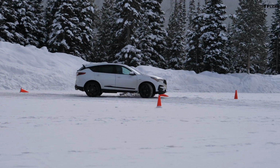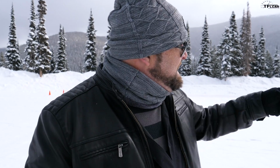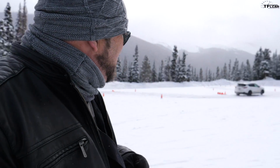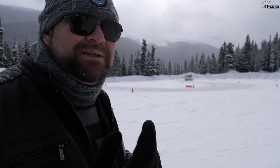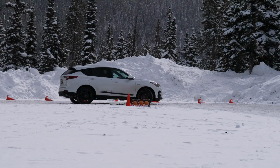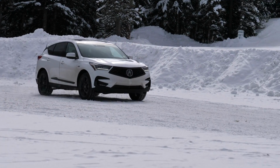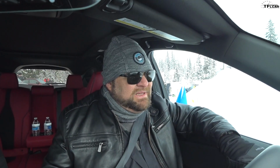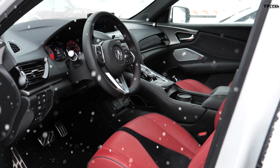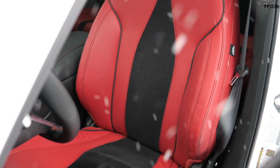However, even on dry roads, it's helping with torque vectoring. Look at them go. And it gives you a rear-drive-like experience, which is really cool because that's the one thing that's missing with a lot of all-wheel drive vehicles, especially ones that are front-wheel drive biased. All right, guys, so inside the Acura, obviously more luxurious, much more comfortable, with sport seating.